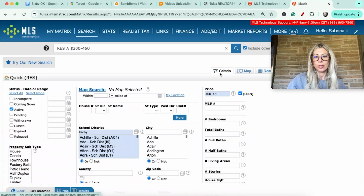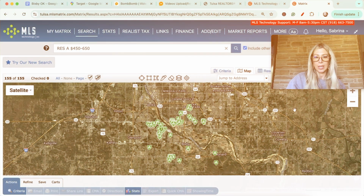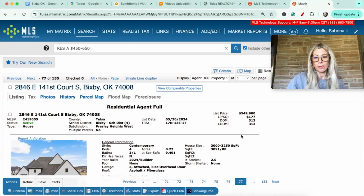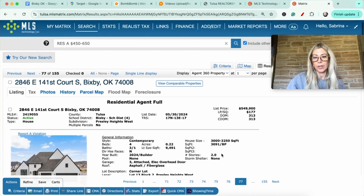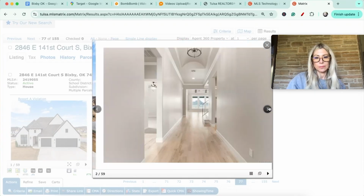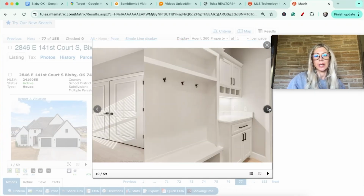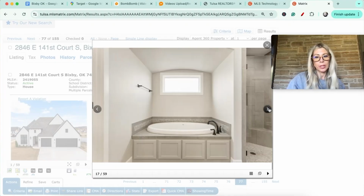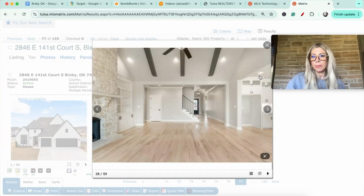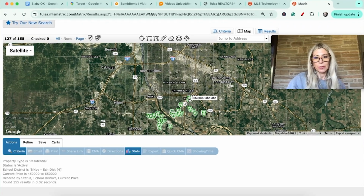Okay, so let's show you where houses are between 450 and 650, again sprinkled everywhere. 549,000, you got 3,091 square feet, new construction in Presley Heights. And we've got fantastic builders, guys. There are definitely a handful that I would give you a little bit of guidance on. If you're thinking about new construction, we're really good at matching new construction buyers. But yeah, beautiful house right here, right?